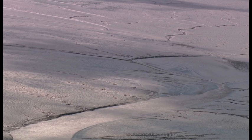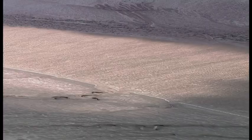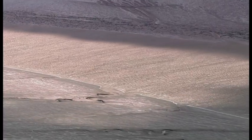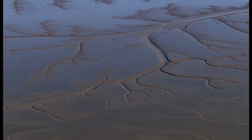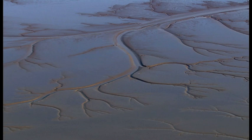At low tide, the sea leaves behind tidal channels. Driven by the forces of gravity, the water finds a different route every few hours and draws new patterns in the mudflats.